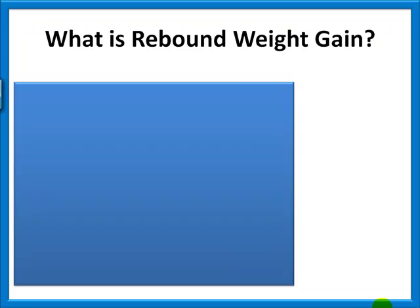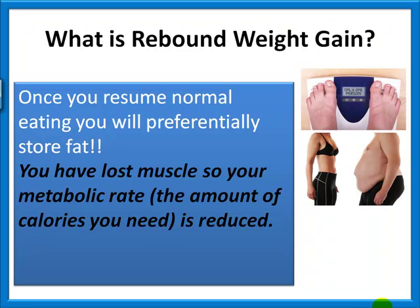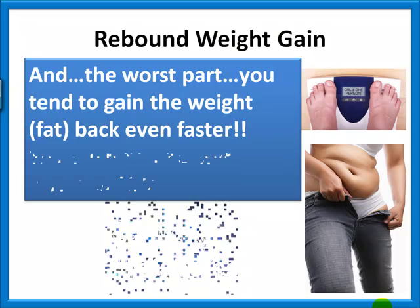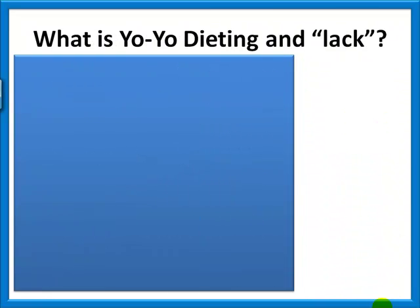Now, what is rebound weight gain? Once you resume normal eating, you will preferentially store fat. We learned that because the fat cells are hypersensitive to caloric intake and calories. If you eat the same, they'll store more as fat. You've lost muscle, so your metabolic rate and the amount of calories you need throughout the day is reduced as well. If you eat the same amount, you will gain fat. And the worst part, you tend to gain the weight back, the fat, as fat, and you gain it back even faster. And by the way, you're now one step closer to being a type 2 diabetic.